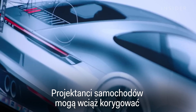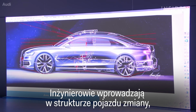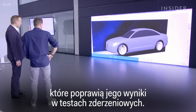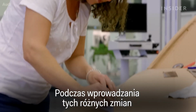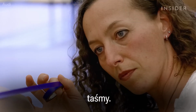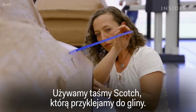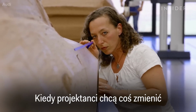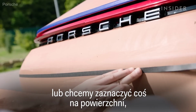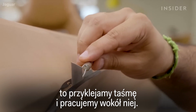Car designers may continue to adjust details in the bodywork by just millimeters. Engineers will make changes to its structure that improve the vehicle's crash test ratings. When sculpting these different changes, modelers rely on one tool everyone is familiar with: tape. The tape that we use is a Scotch tape, black tape, that sticks onto the clay, so that when the designers want to change something, or we want a more defined guide to help us clean up surfaces, we can put this on and then we can work a surface to it.